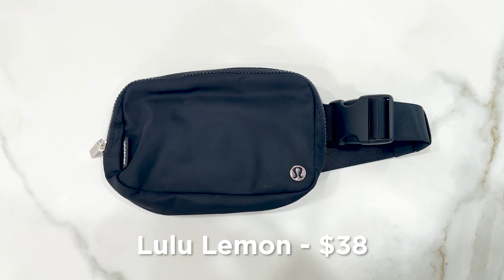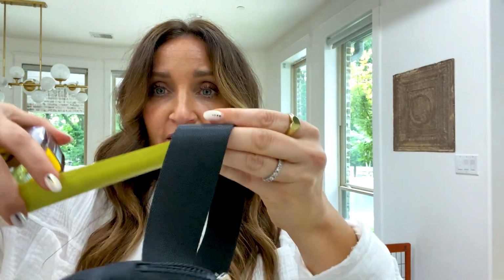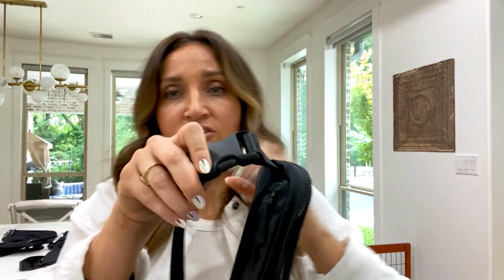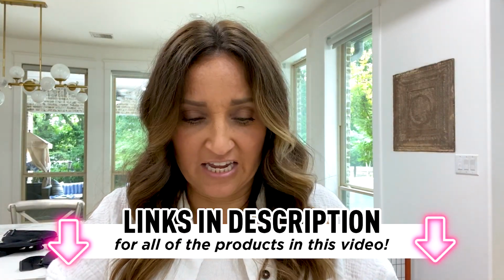Okay, so the first one I want to look at is the Lululemon. I am going to measure the strap because I feel like it has a really nice, thick, chunky strap. It is exactly 1.5 inches, guys. It's definitely long enough to have it sitting way down, or you can sit it up tighter. I also like that it has the big, chunky plastic snap. It feels kind of like a utility version, not like a fancy version.